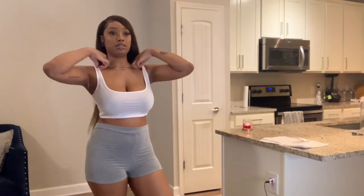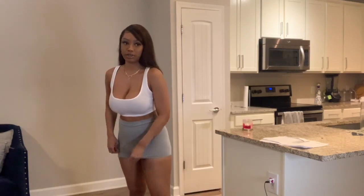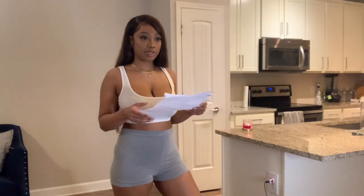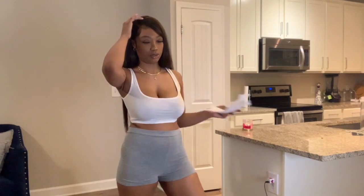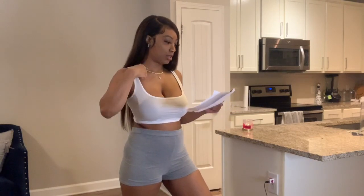All right, y'all. Next item is these little hot pants, these gray hot pants. I just needed some more little shorts, and there it was. These are the basic gray high-waisted shorts. These were like $5. So was this top, by the way. The top was like $5 too.